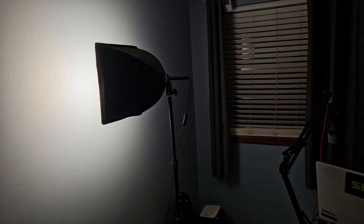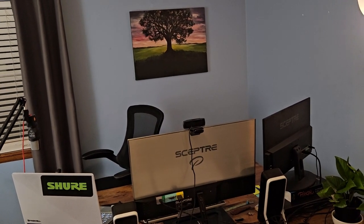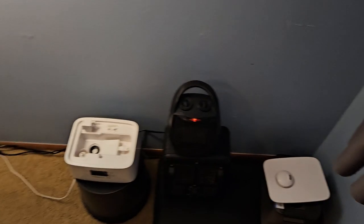Right here we've got a light, which I recently got, just to be able to balance light during the day for Zoom calls and YouTube videos in the evening. It looks kind of off when there's just light on the right side versus the left side, so you want to balance your light even when it's dark outside. Then a couple of key things here.